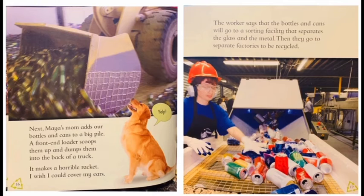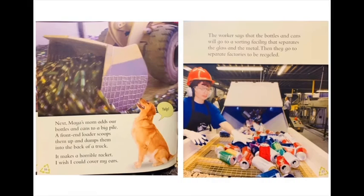Next, Maya's mom adds our bottles and cans to a big pile. A front-end loader scoops them up and dumps them into the back of a truck. It makes a horrible racket. I wish I could cover my ears. The worker says that the bottles and cans will go to a sorting facility that separates the glass and the metal. Then they go to separate factories to be recycled.